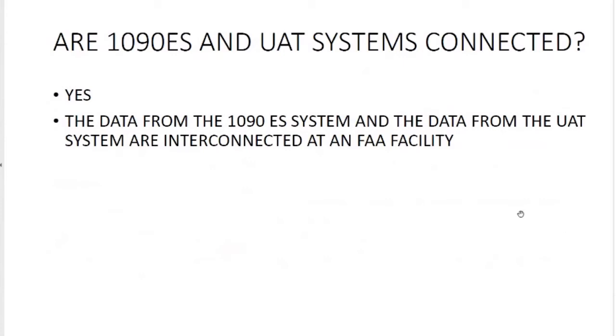Anyway, are the 1090 ES and the UAT systems connected? Yes. So whether you're in a big airplane with the 1090 extended squitter or you're in your Cessna, that data is sent to an FAA facility and combined. So the big guys can see the little guys and vice versa.